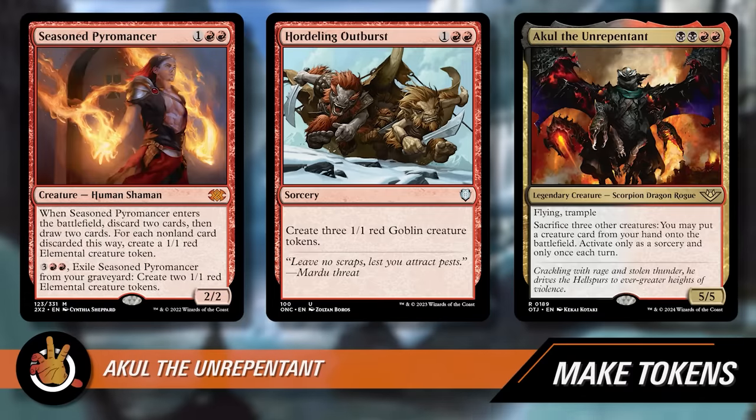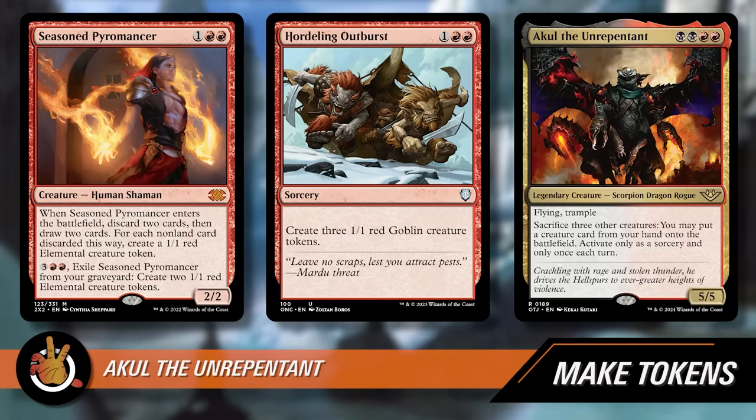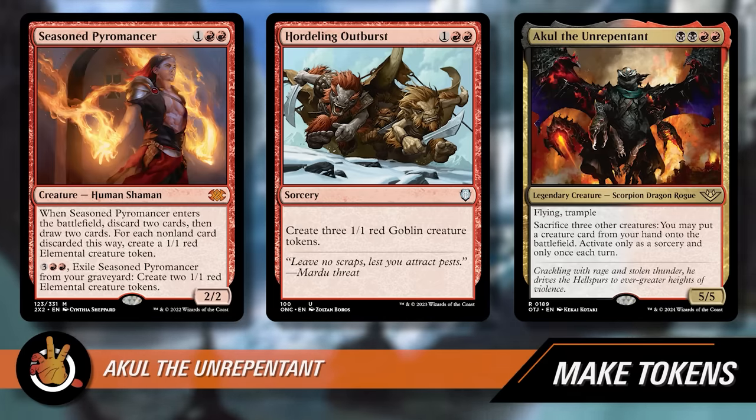Seasoned Pyromancer also follows that curve as long as you're discarding two spells, but you're going to get two new ones. If you discard two non-land cards, then you make two bodies, and then you can sack the Seasoned Pyromancer as well. So that gives you the three bodies on three as well.